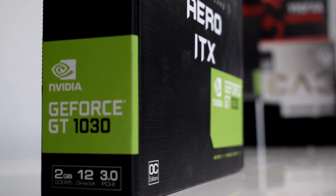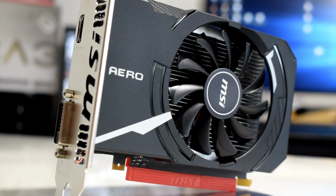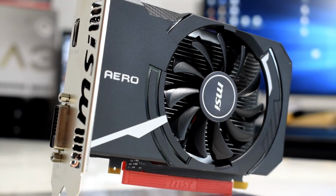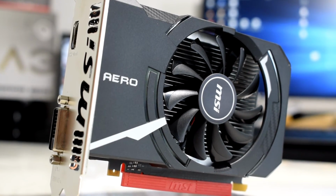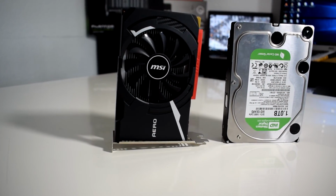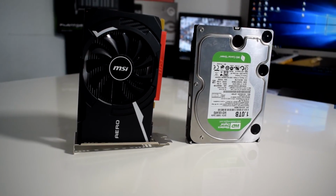It uses Nvidia's Pascal architecture with a base clock at 1265MHz and boost to 1518MHz using Nvidia's boost technology, although I noticed in my test that it clocks higher than that. It has an amazingly low 30W TDP and of course it doesn't need any extra power connector to run, and due to its size you can basically fit it anywhere. It has the same size as a 3.5-inch hard disk drive.